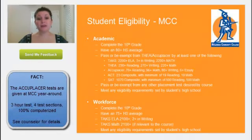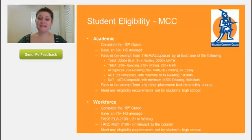If you take the AccuPlacer test, you must have at least scored a 78 or higher in reading, a 96 or higher in the math, an 80 or higher in the writing, and at least a 6 on the essay. Or if you take the ACT, you must have at least scored a 23 composite with a minimum of 19 in both the reading and math sections. And then your last option is to take the SAT with a 1070 composite with a minimum of 500 in the reading and 500 in the math.